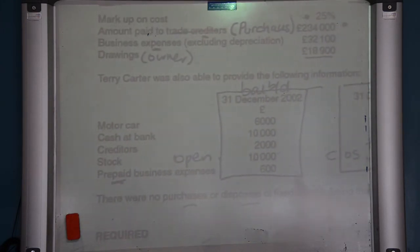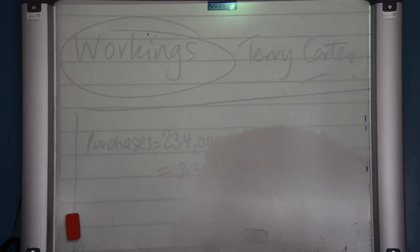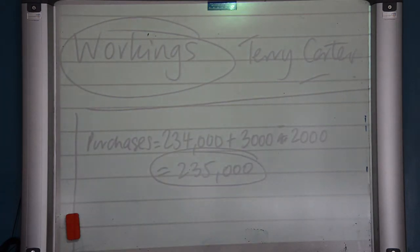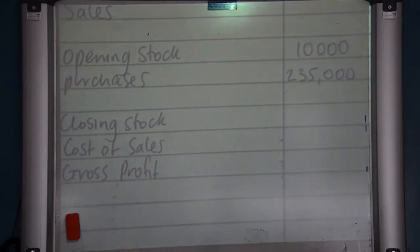And then what am I going to do with my opening creditors? I'm going to minus them off because they related to last year. So on my workings, I'm going to minus 2,000 pounds. So basically I'm just adding 1,000, so my total purchases are 235,000 pounds. And I'm going to put a circle around that, then I'm going to put it into my puzzle. I've just found a crucial piece of my puzzle for purchases, 235,000 pounds.